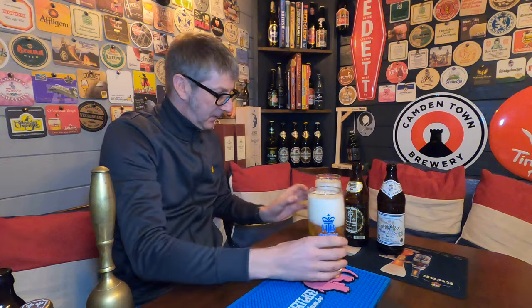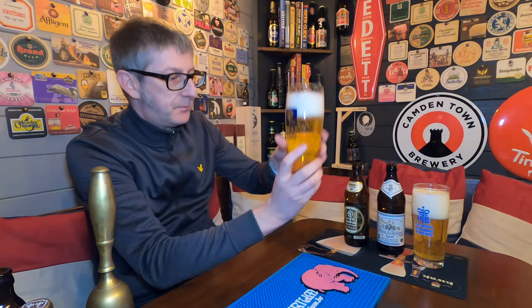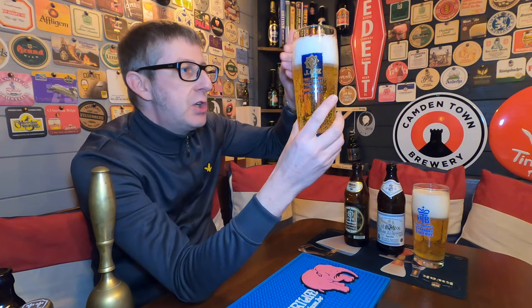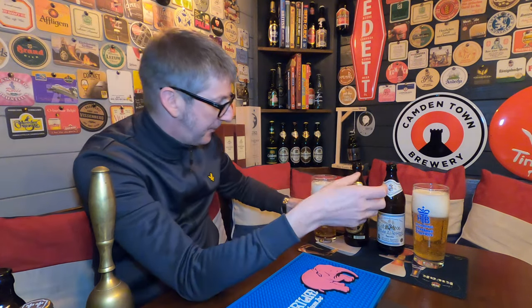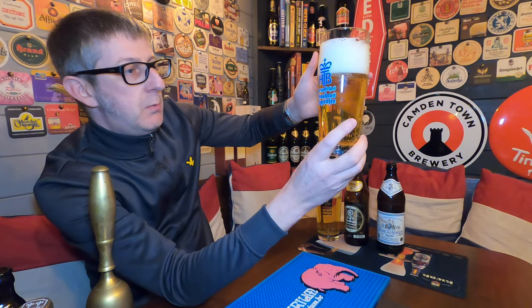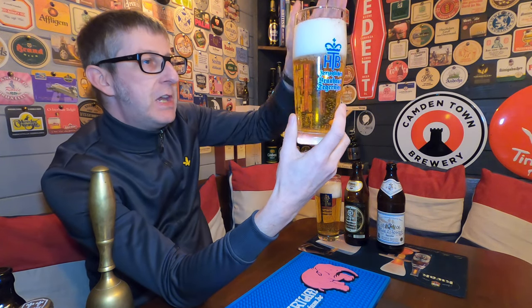Right then, first impressions on the pour. Well, straw coloured, lovely clear, plenty of carbonation, a beautiful three finger white tight foam head. Like I say, plenty of carbonation in there. Again, with the Max Joseph, a lovely pale straw colour, a beautiful three finger white tight foam head.